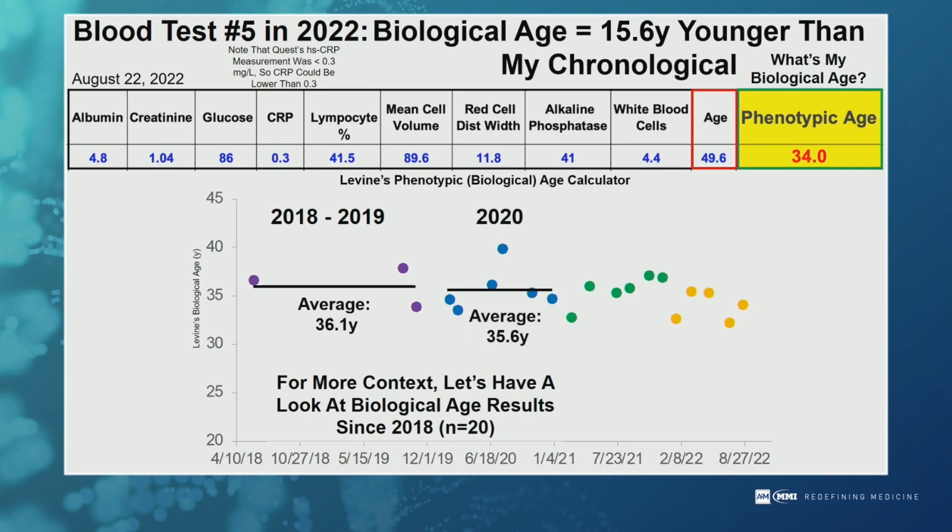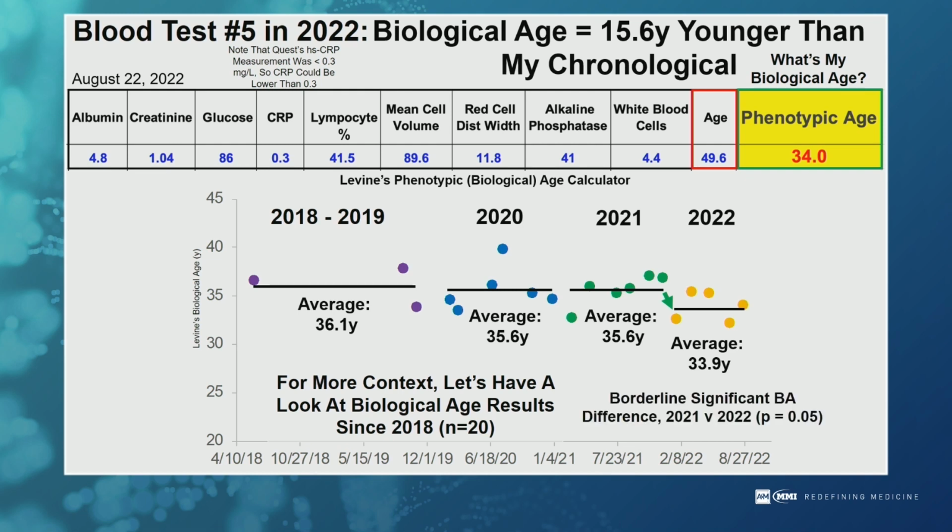Over 6 tests in 2020, 35.6. 6 tests in 2021, again, 35.6. And thus far, over the first 5 tests in 2022, my average is currently 33.9 years. So I've further reduced it by 1.7 years. And beyond just looking at averages, are the averages different from year to year?